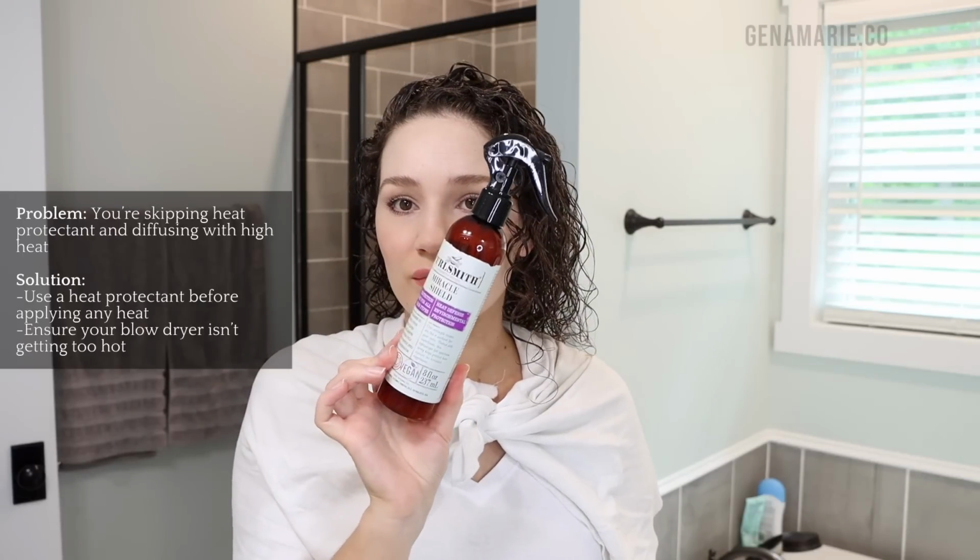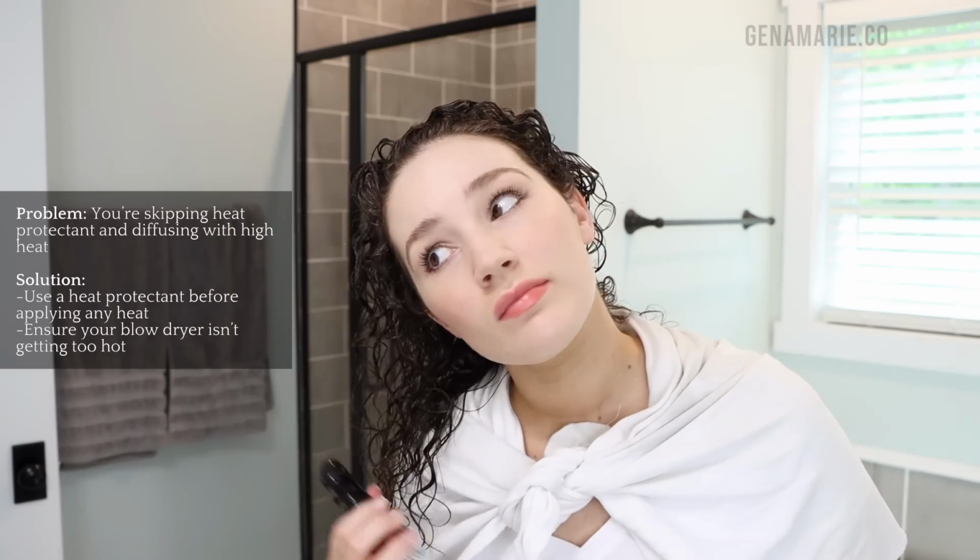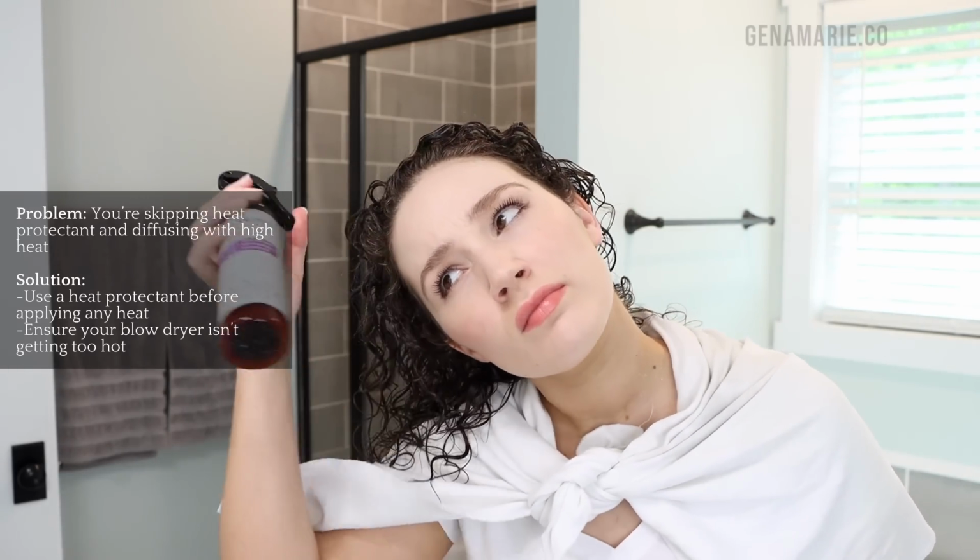This is a spray that you want to apply after your leave-in conditioner if you do use one, but before your styling product. So you actually apply this first, sort of like a prep product before you go in and style your hair. So you apply it to clean hair that is not styled yet or anything like that, hair that is wet, that's when you spritz this on.